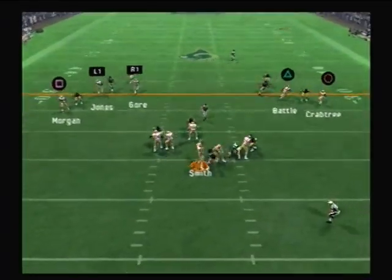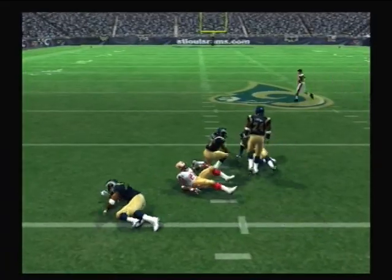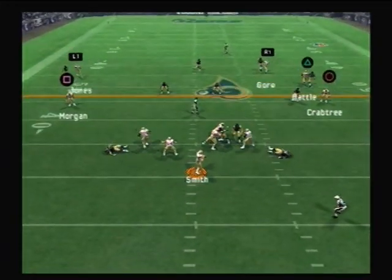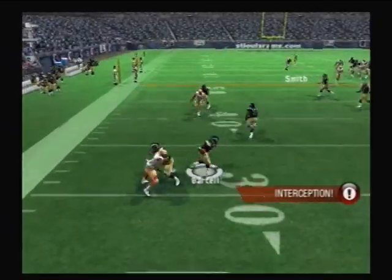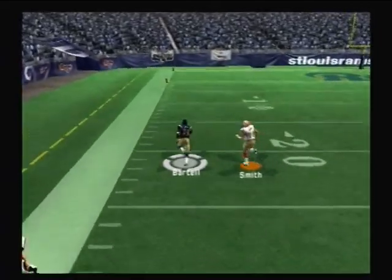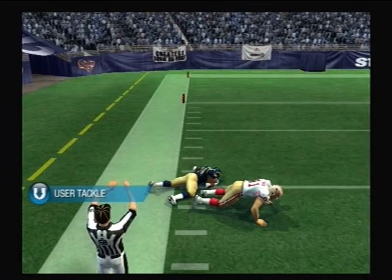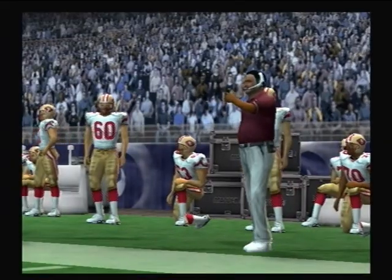Drops back. Steps up in the pocket. And he was hit right when he passed the ball. And he catches it. They'll throw on first down. And the bomb is away. Picked off. The 20. Martell was ready and waiting for that.